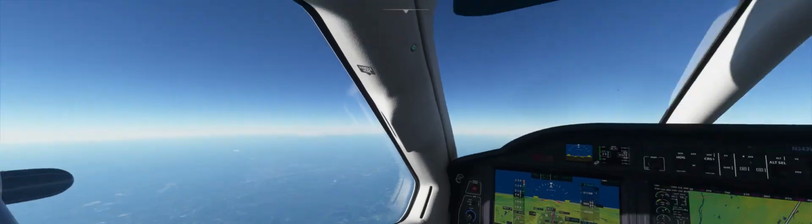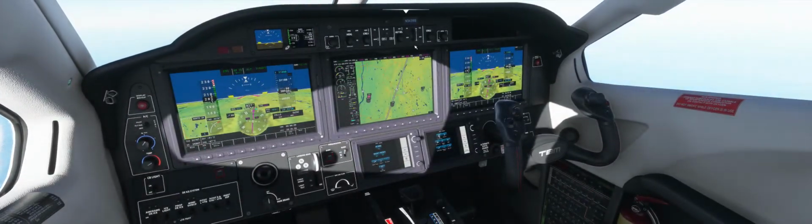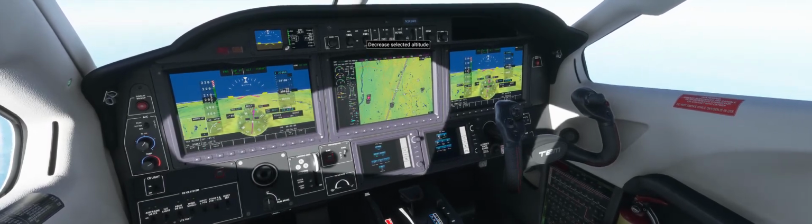Whiskey Bravo, descend and maintain flight level 210, keep speed below 280 knots. There's our descent instruction as expected. Descend and maintain flight level 210, keep speed below 280 knots.